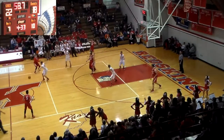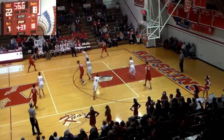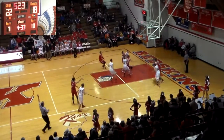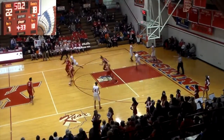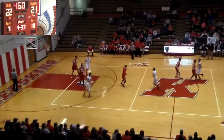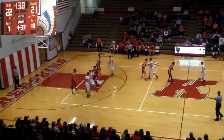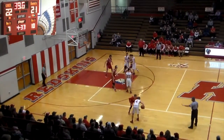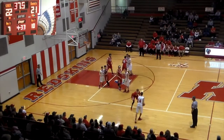And here comes Kankakee Valley down by 4. Their biggest deficit of the night. Here's another. Wow! William Bonilla knocking down his second 3-pointer, and that one was from beyond NBA range. So that cuts the lead back to 22-21 in favor of Knox. That's his 25th trifecta of the year for Kankakee Valley.